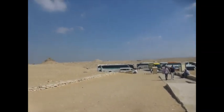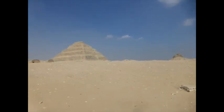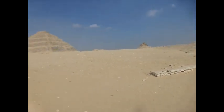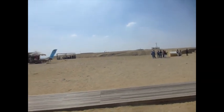Okay, so there's a busy tourist spot. There's a Step Pyramid there. There's another half pyramid there. Actually, there's two. There's a Step Pyramid, there's like a half pyramid, there's another pyramid. I have to look on my map to figure out what all these places are.